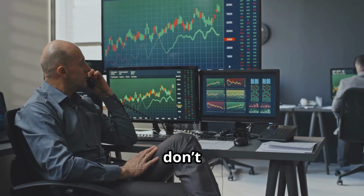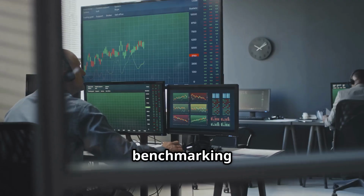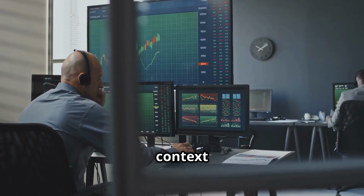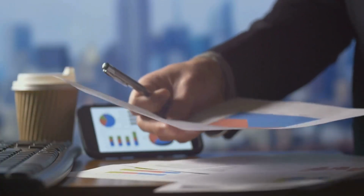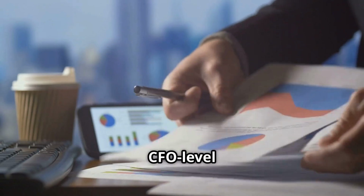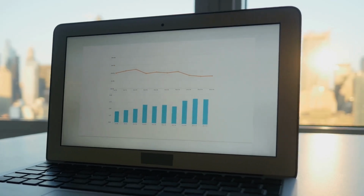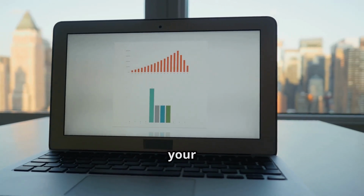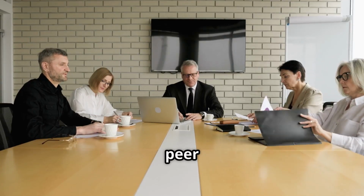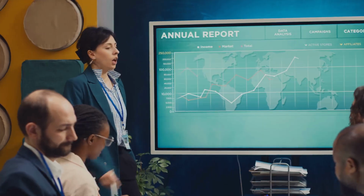CFOs can't manage what they don't measure. To determine whether your company's software spend is within reasonable limits, benchmarking against industry peers provides the financial context necessary for smarter budgeting. Follow these steps to conduct an effective CFO-level benchmark analysis. Research industry standards. Identify average software licensing costs as a percentage of revenue in your sector. Build a competitive peer group. Identify 5 to 10 companies of similar size and complexity in your industry.